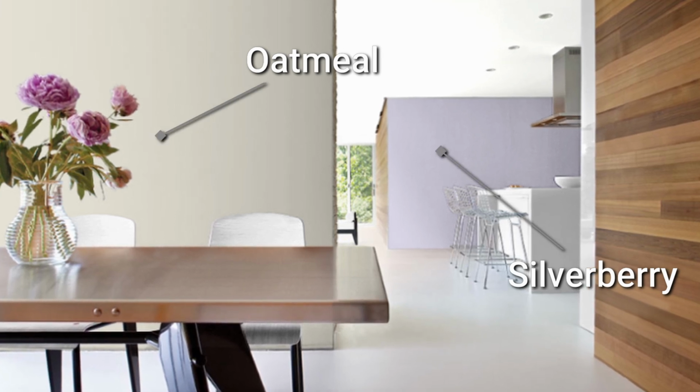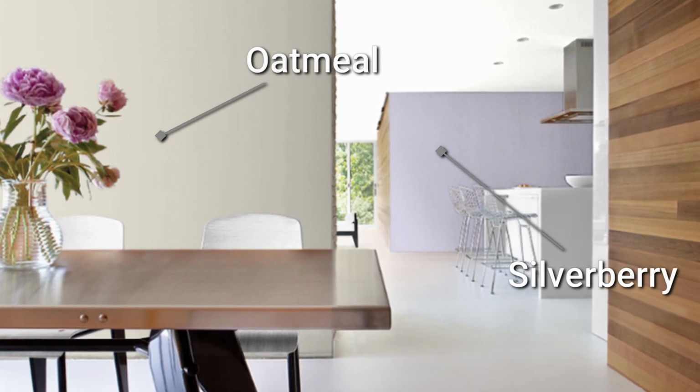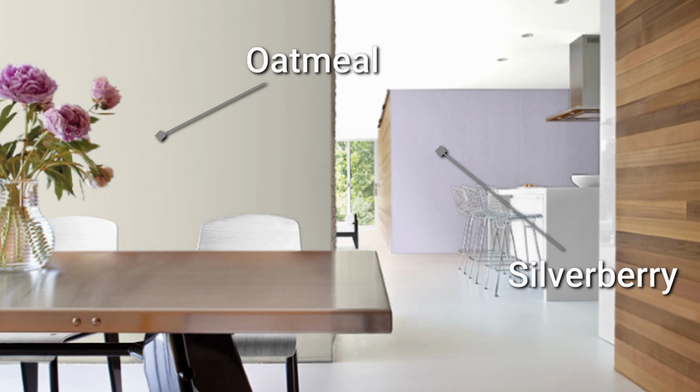Which again, brings me back to my buddy oatmeal, okay? It pretty much goes with everything. So oatmeal hallways, great. Silverberry bedroom, also great.